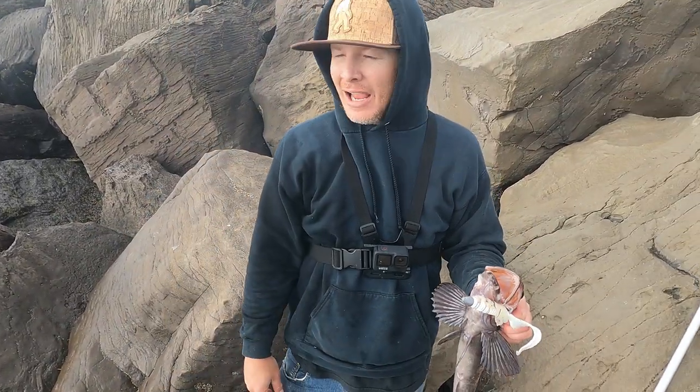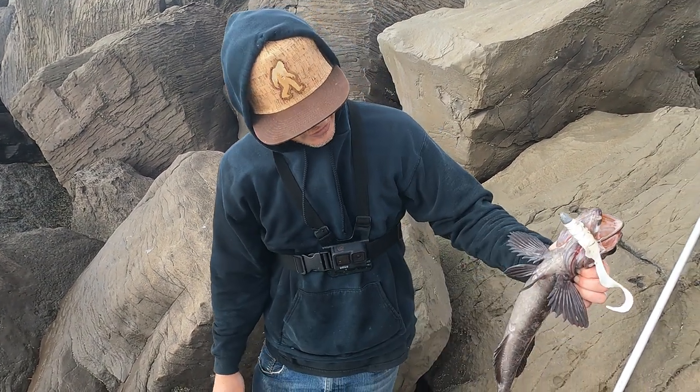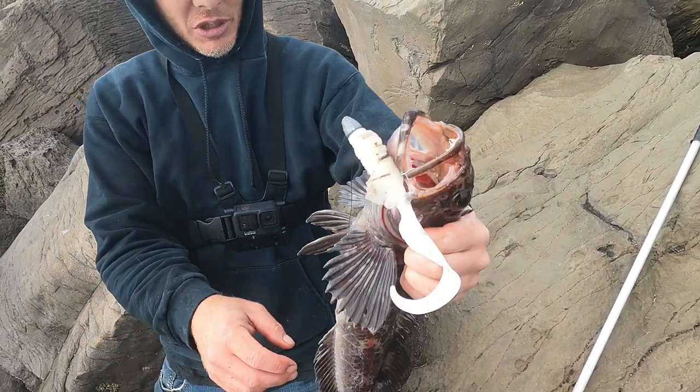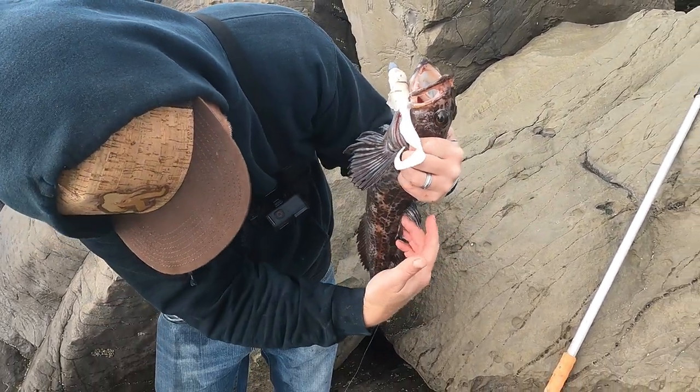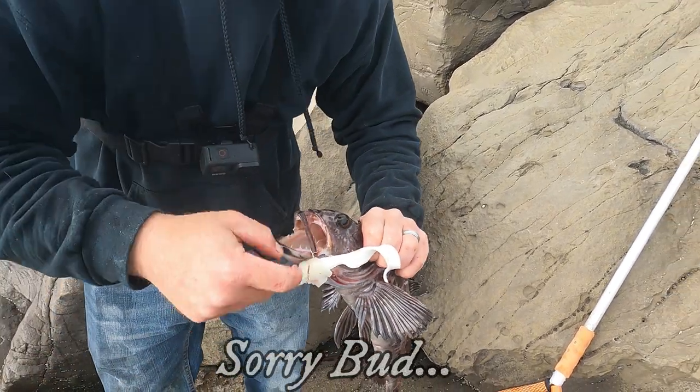Well guys, I'm actually out of breath. That was a heck of a fight with a seal for this lingcod that isn't even big enough to keep, but look how chewed he is. Missing a bunch of his fins. Big holes in the side, big hole in the mouth. His whole face is chewed up.